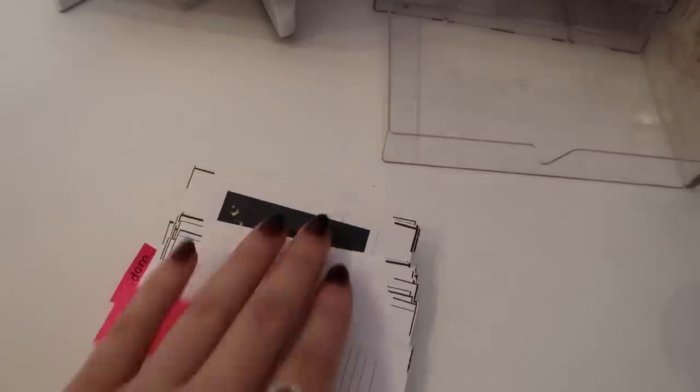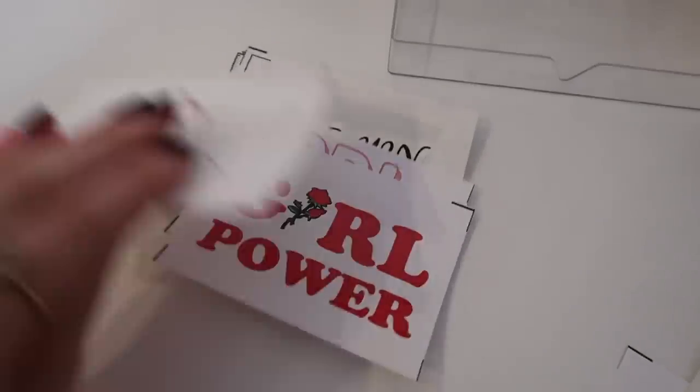Once again, they're sectioned. So I have BTS stickers. Then I have book stickers. And finally, I just have some random stickers.